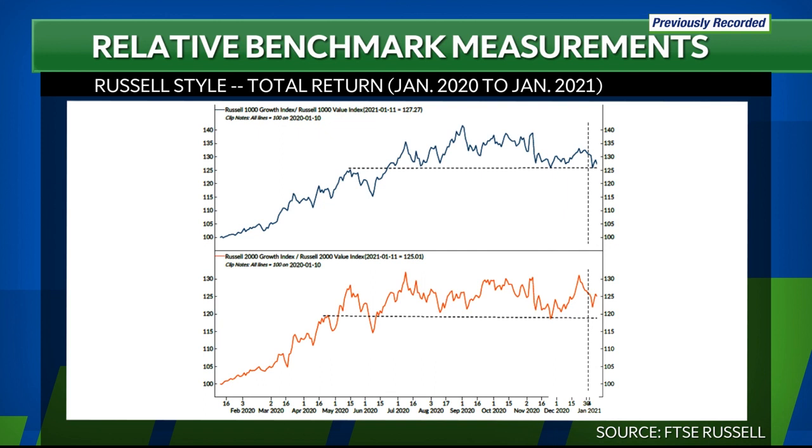There are some pretty interesting support levels that these growth value ratios have hit over the past few months, and they have not broken below those. So until we do, I'd say this is a battle back and forth between growth and value, more so than a really powerful all value performance.